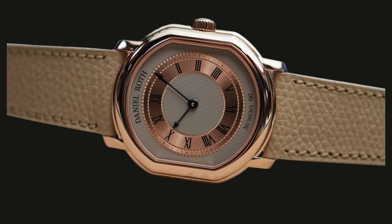Yeah, evolution feels like the right word. You see the iconic case, this elegant dial now with that pinstripe link to the past and this fantastic new movement built just for it. It really feels like a serious long-term commitment to doing the Daniel Roth legacy justice. Absolutely. If you appreciate elegant watches, watches with a real history and a unique design signature, this has got to be on your radar. It feels like more than just a watch. Yeah. It's like owning a piece of thoughtfully revived history.